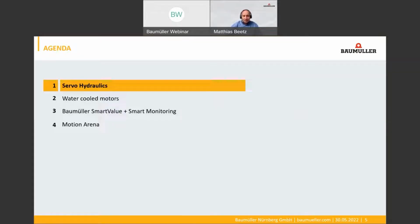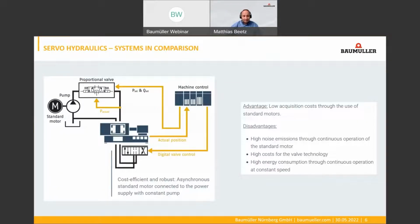I would like to start with the topic servo hydraulic. Different approaches have been used in many cases in hydraulic applications to control pressure and volume flow. In this example, a system with proportional valves and a drive with a standard norm motor operated from the mains with a fixed displacement pump. In such a system, the electric motor rotates permanently at the mains frequency. The fixed displacement pump continuously delivers the volume flow. The pressure and volume are controlled here via proportional valves.